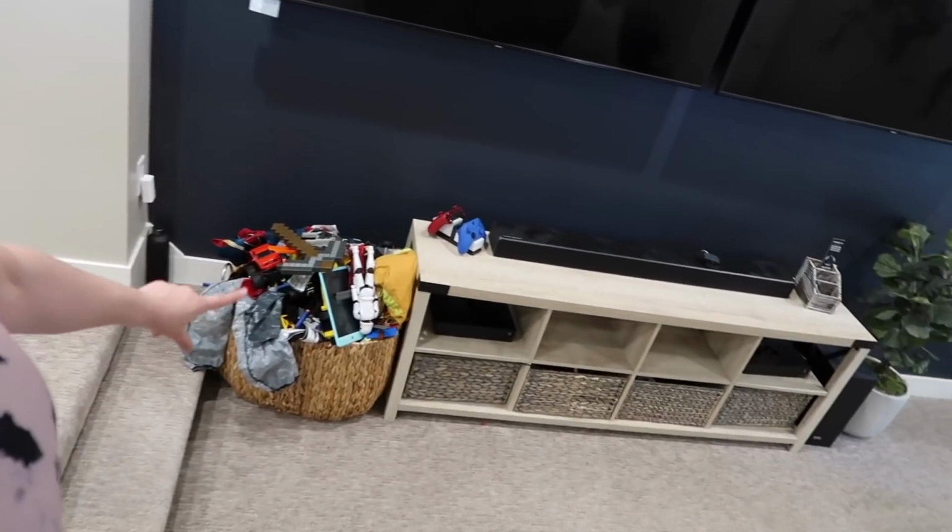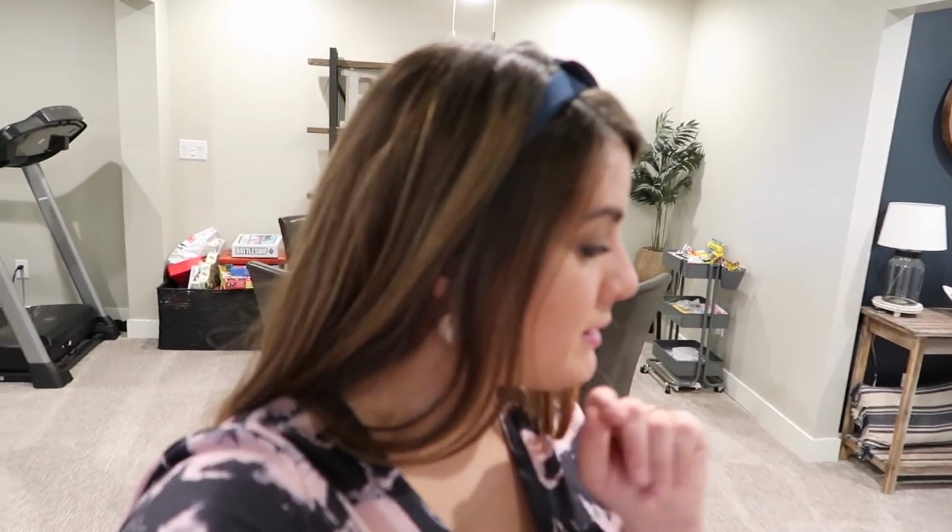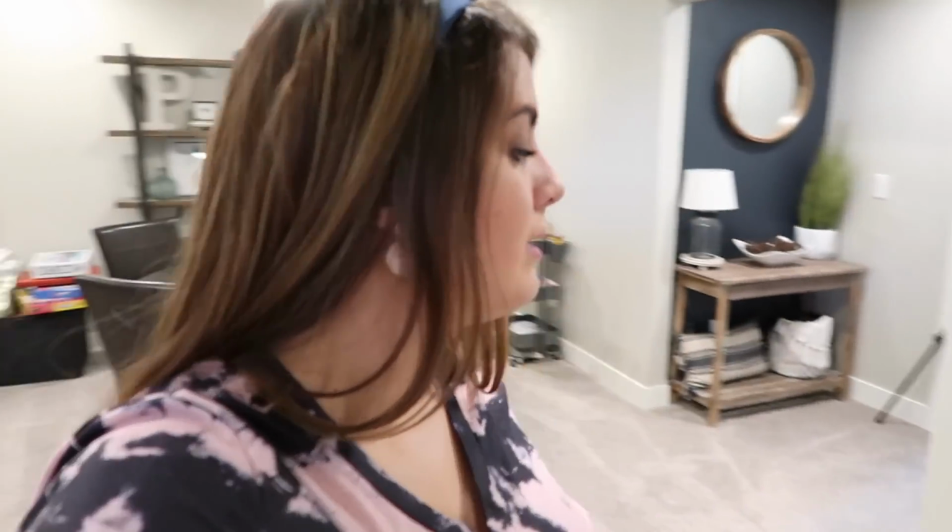All right, we have the main living area down here all clean, nice vacuum lines. But as you can see, this is kind of what we deal with a lot. We had just emptied the toy bin from upstairs down here. So this is all the toys that we have, plus Liam and Noah have toys in their room. Luke does not have so many toys in his room, but we are going to first go through this and then go through each of their rooms as well.